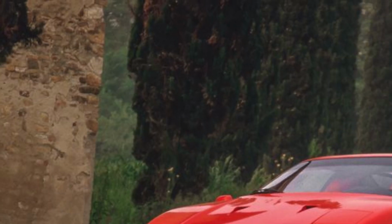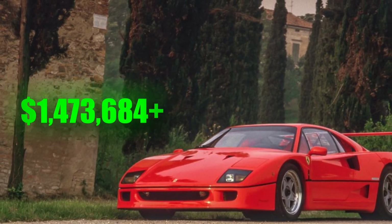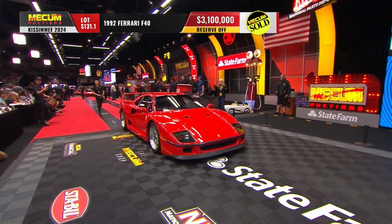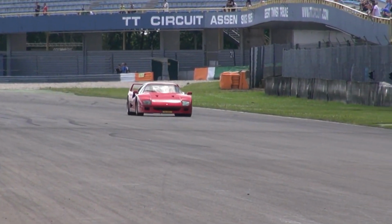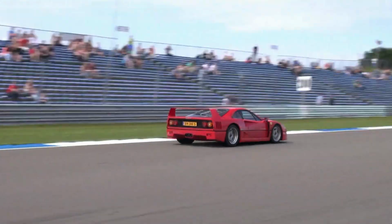The Ferrari's owner must have been over the moon, especially considering the car's now worth more than 2.5 million. A mint 1992 Ferrari F40 fetched 3.1 million at an auction in January 2024. As a thank you, the owner let Marinello take the Ferrari for a spin on a road and a racetrack.